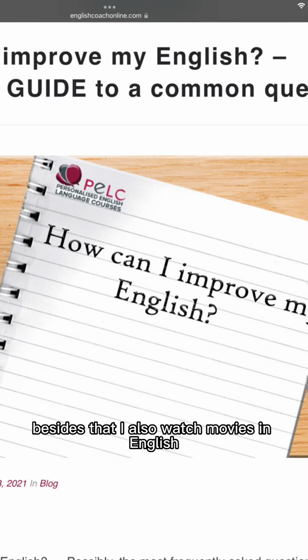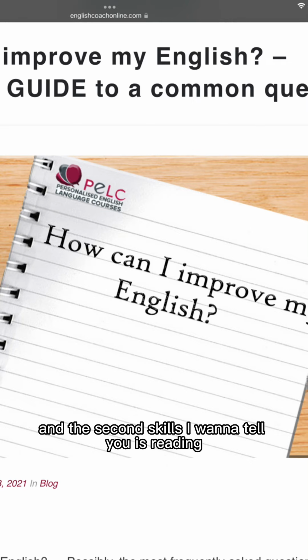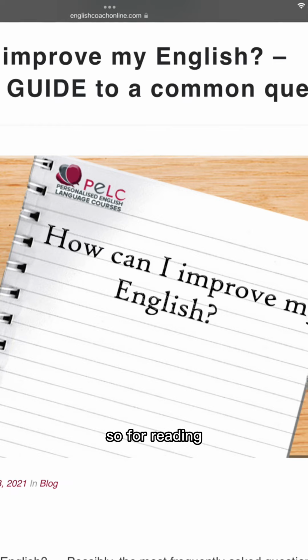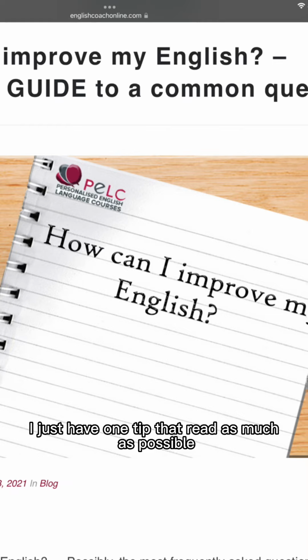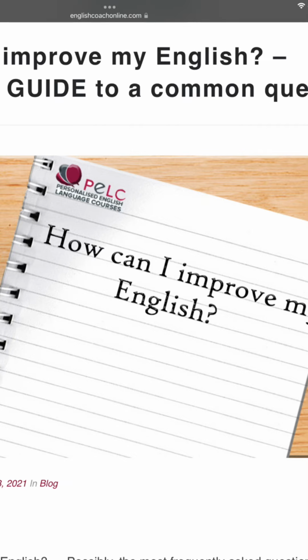Besides that, I also watch movies in English so that I can practice English more naturally for when I go abroad in the future. The second skill I want to tell you about is reading. For reading, I just have one tip: read as much as possible. And remember to surround yourself with the English environment.